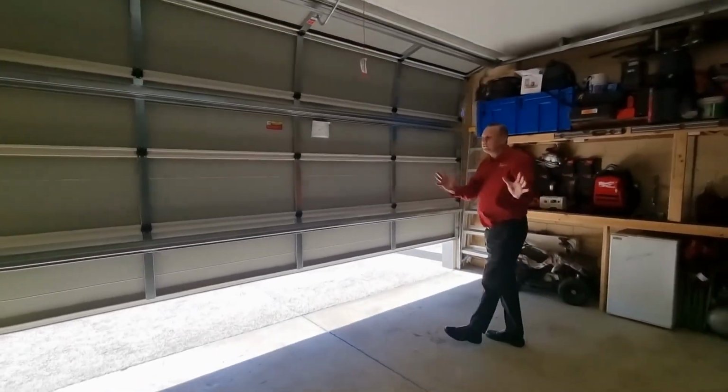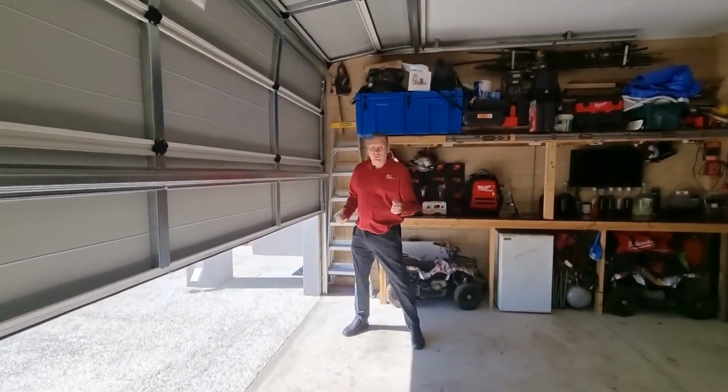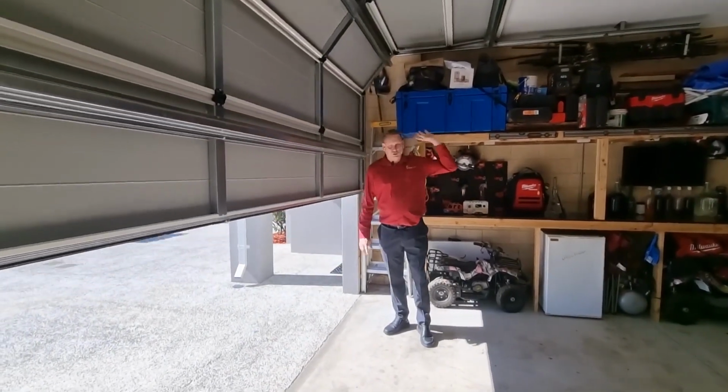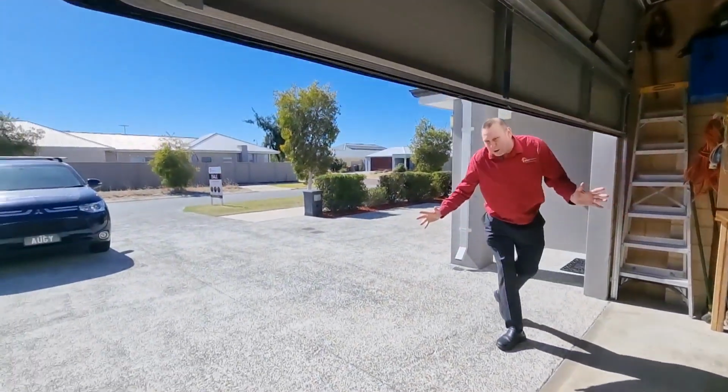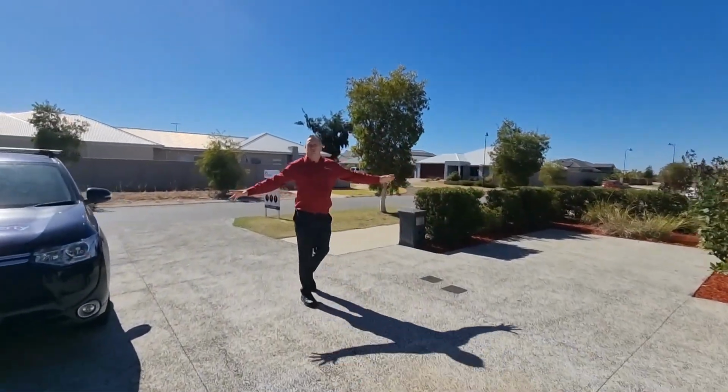This property was built in 2013. It's 482 square meters, with 191 square meters of living, and then you have this huge garage on top. As we go out of here, Braden, as I said, this beautiful front area, extra space.